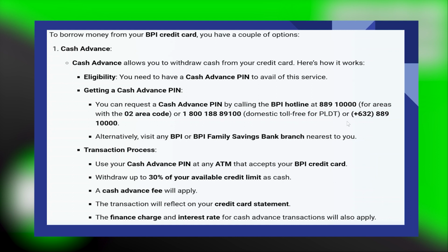Or you can call plus 632-889-10000. Alternatively, visit any BPI or BPI Family Savings Bank branch nearest to you. Now, the transaction process is: use your cash advance PIN at any ATM that accepts your BPI credit card.